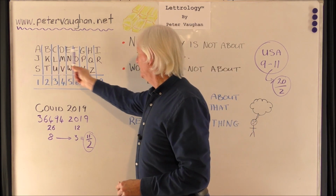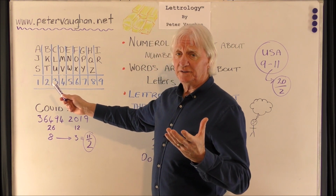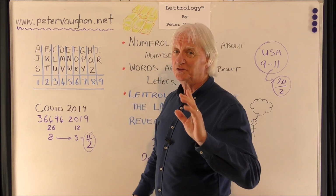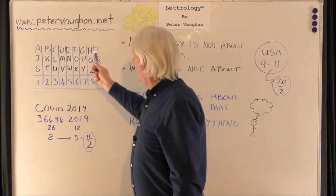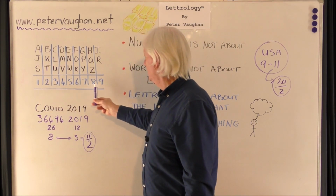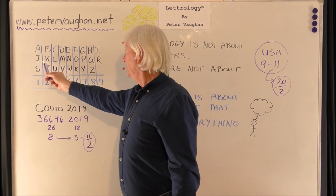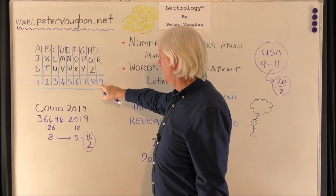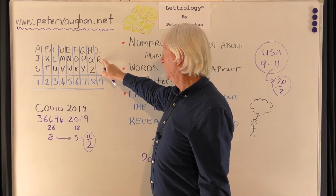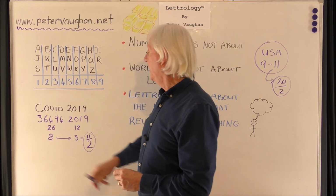So here are the letters, and there are 26 in our alphabet, and not everybody knows that straight off, but now I've said it, you've probably got it. A to I is 1 to 9. J, which is the 10th letter of the alphabet, goes through to the 18th letter, which is R, which is also in the column 1 to 9. Because if R is 18, you just add those two numbers together and you'll get 9.